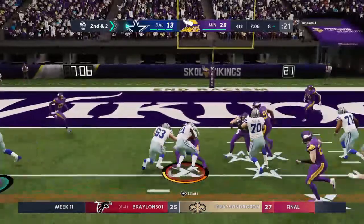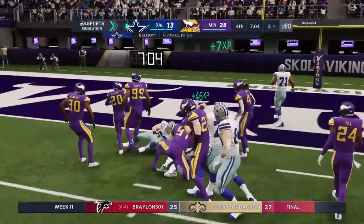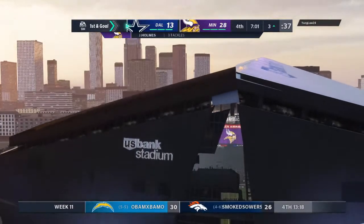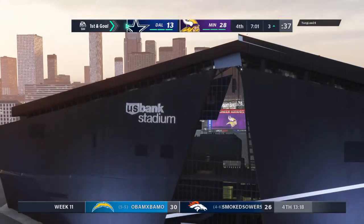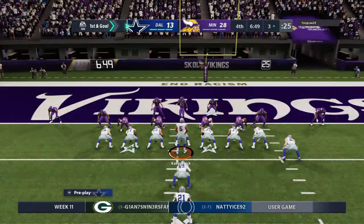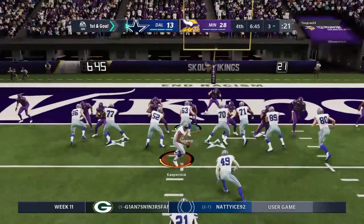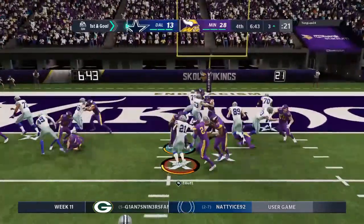They go back to Elliott. He's been busy. And he'll be brought down here at the 3-yard line. The 5-yard gain, and now they're set up first and goal. First and goal, and they got to be thinking a chance to get right back into this football game. They'll try to run it in with Elliott.